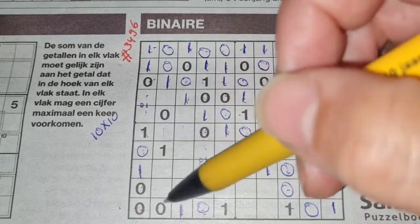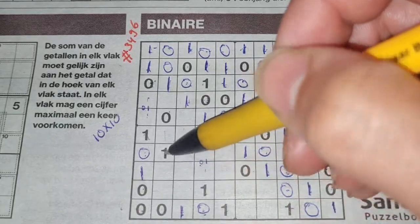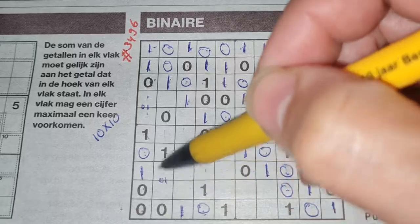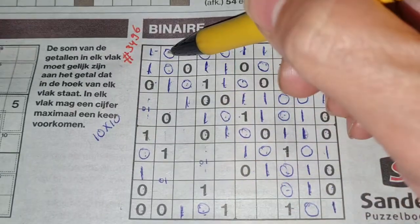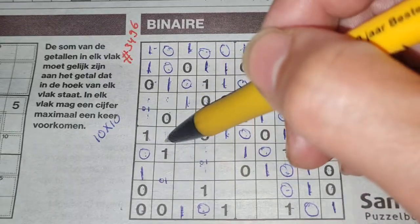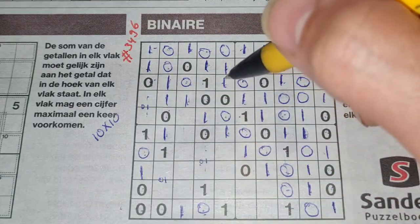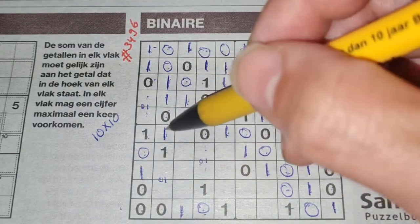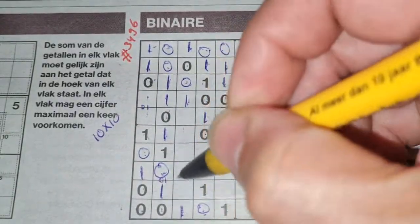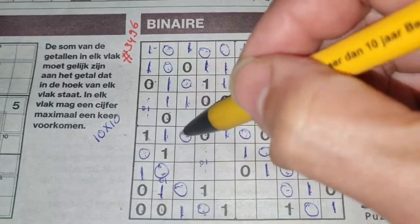Let me see. 1, 2, 3, 4 O's, and I know between an O and a 1 with 2 empty boxes, there's always an O and a 1 there. So the first O, second O, third O, fourth O, and the fifth O. So those 2 boxes should be a 1. And now we have double 1. Here no, there no. Between 2 O's comes a 1. Between 2 ones comes an O. Double 1, here no, there no.